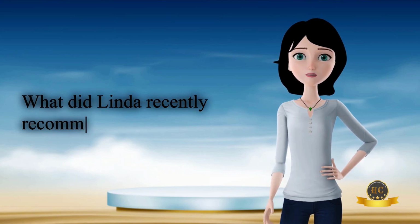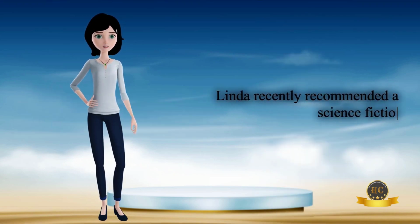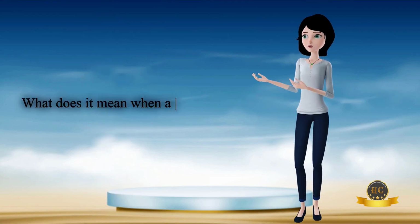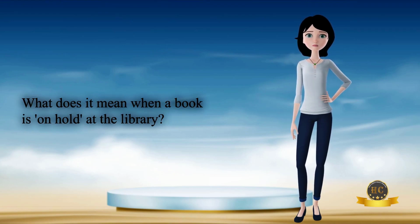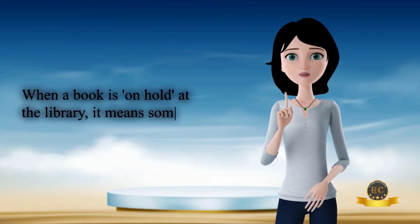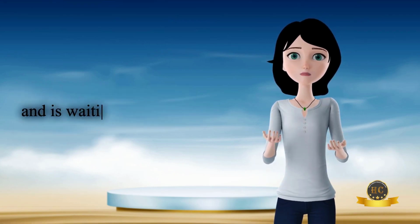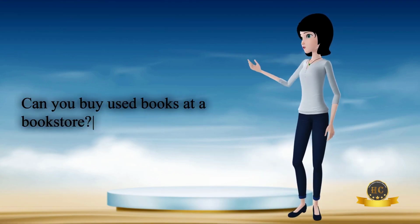What did Linda recently recommend to Richard? Linda recently recommended a science fiction book to Richard. What does it mean when a book is on hold at the library? When a book is on hold at the library, it means someone has reserved it and is waiting to borrow it. Can you buy used books at a bookstore?